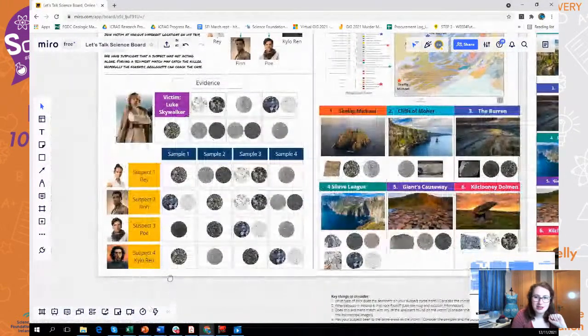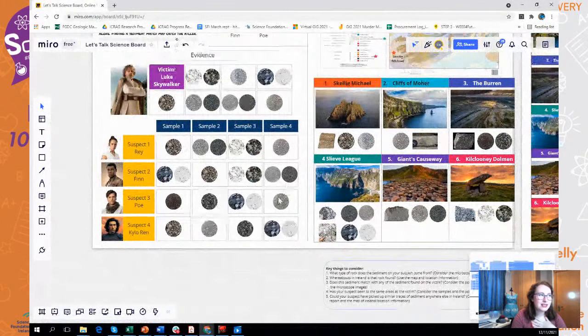And I think that matches up quite nicely. So what do you think? Do you think we can rule out Poe as a suspect? He wasn't at the location that the body was discovered. So perhaps he wasn't the person that did it.